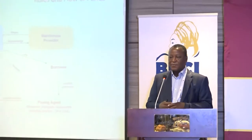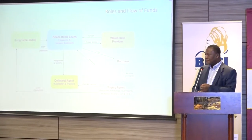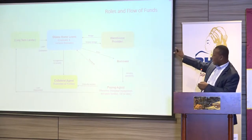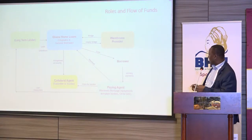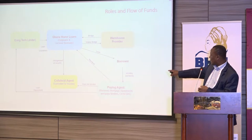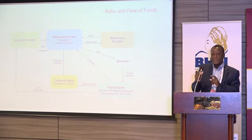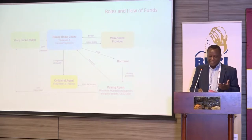So Ghana Home Loans is the originator, and of course, the servicer, because the long-term provider isn't going to be servicing the loans. It's not going to be chasing people when they default. So GHL Bank retains the role of the originator and the servicer. And the paying agent, so the warehouse provider there is the short-term bridging financier that I mentioned, who funds us, and then we take the long-term funder to pay them off. The borrower makes their monthly payments to the paying agent. The paying agent pays the long-term lender, and then the residual, which is the interest, because we may borrow at about, say, 7%, but lend at 12%. So the residual has to be paid back to us for us to run our business.